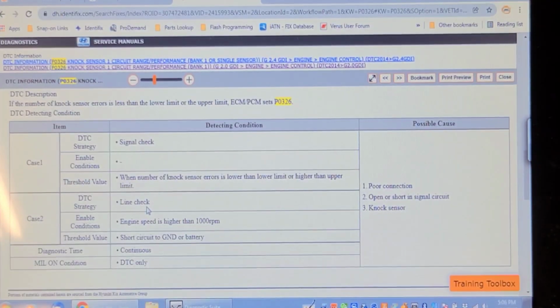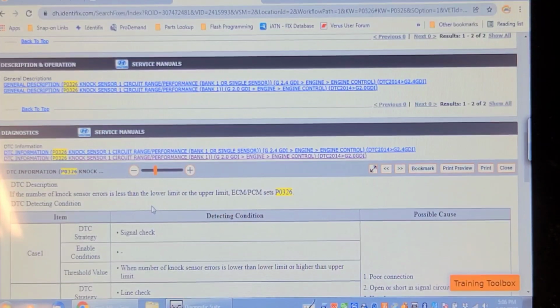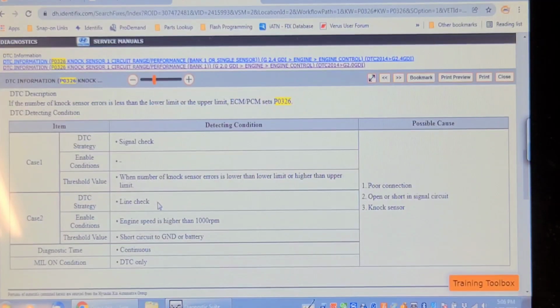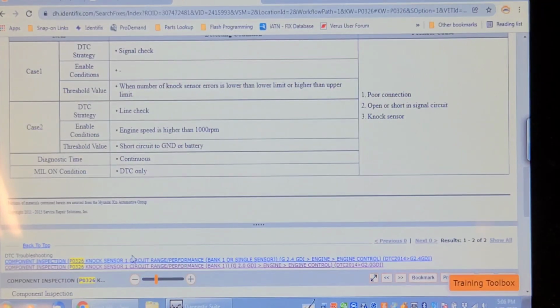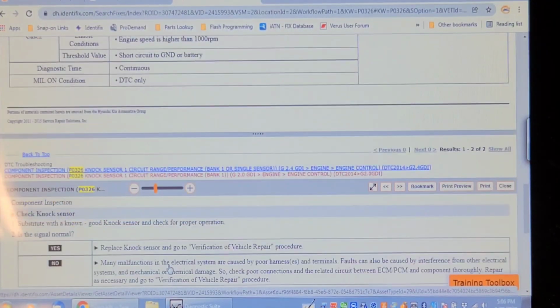Well, if I search for P1326, I can find no cases on it, so it doesn't appear to be a common code. Here's the DTC information. It doesn't mention anything about flashing the MIL, but once I cleared the code, the MIL is no longer flashing. It says diagnostic time is continuous, MIL on condition, DTC only. It doesn't even say it'll turn the check engine light on. It says it's only a diagnostic code. So somebody's lying.